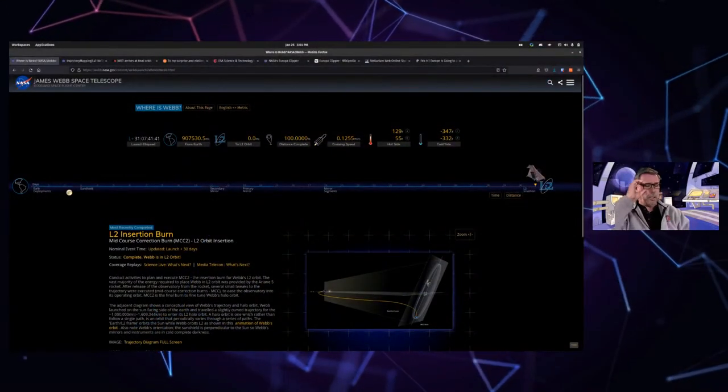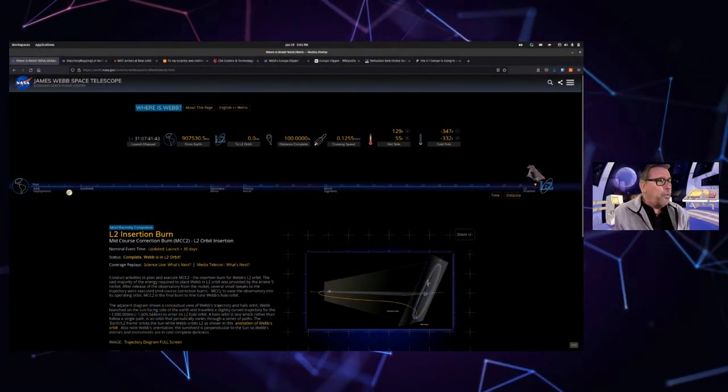But anybody who knows anything about space telescopes and exploring the solar system and the universe knows that yesterday we reached an important milestone with the James Webb Space Telescope. And we are fully deployed, this telescope is. And so let's take a look at where we are. This was exciting news yesterday.